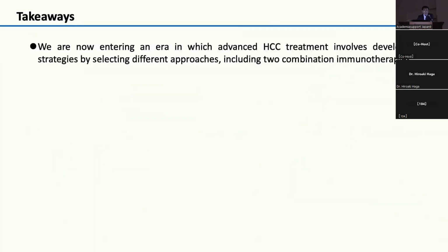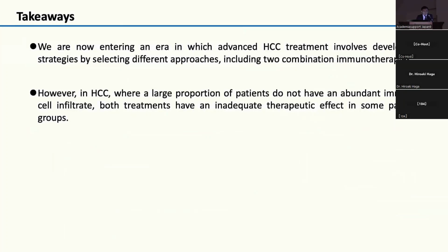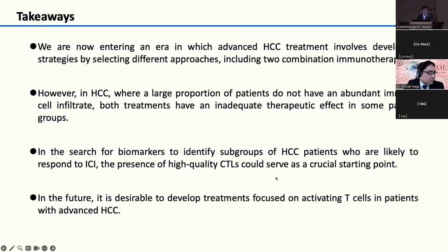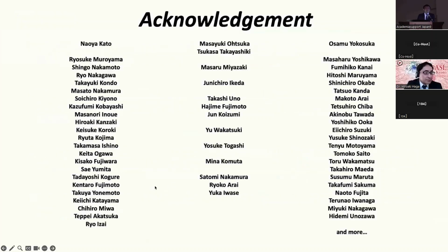So, the last slide. We are now entering an era in which advanced HCC treatment involves developing strategies by selecting different approaches, including 2 combination immunotherapies. However, in HCC, a large population of patients do not have immune cell infiltrate, and both treatments have an integrated therapeutic effect in some patient groups. So in the search for biomarkers to identify subgroups of HCC patients likely to respond to ICI, the presence of high quality CTLs could serve as a clinical starting point. In the future, it is desirable to develop treatments focused on activating T cells in patients with advanced HCC. So thank you for your kind attention today. Thank you very much.